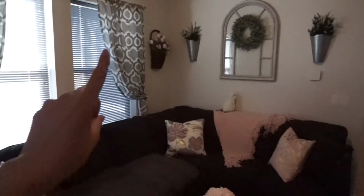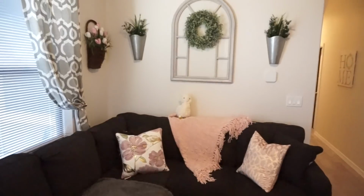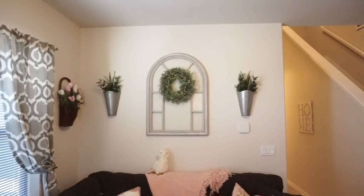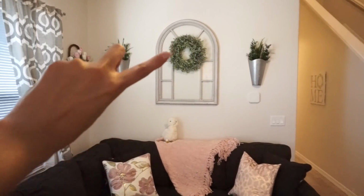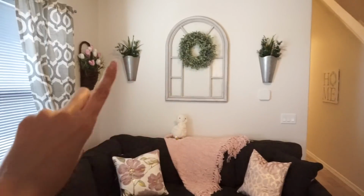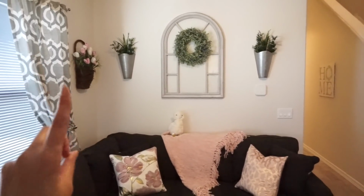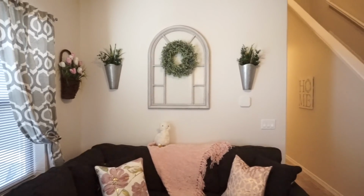So like I said, I do have another tulip basket right over here, and then on this wall, this is my favorite wall in my whole entire house. I did get this from TJ Maxx. I believe that wreath is from Hobby Lobby, and then the two vases on each side are also from Hobby Lobby. I got them for 50% off, and I just filled them with some greenery.